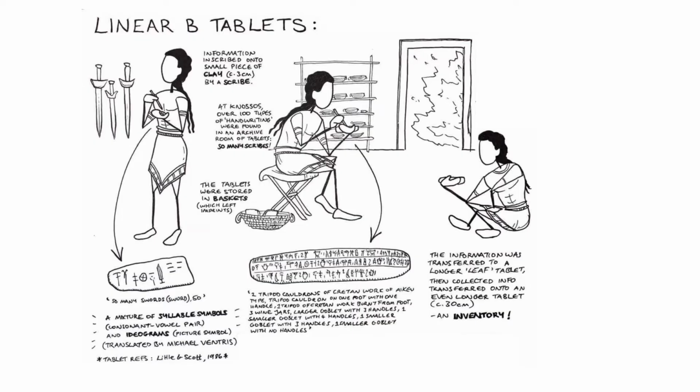That's where our tablet comes in. It's the middle stage where little bits of information have been recorded onto a palm leaf-sized tablet, and then possibly that information is going to be taken onto an even bigger, longer tablet. But of course, that tablet would dry out very quickly if you were using that to write everything down in the first instance. So this is a way of working with the material.